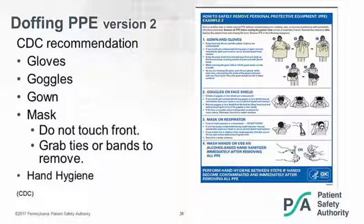After gown and gloves are removed, goggles come off, and then your mask or respirator, same as I told you before. Do not touch the front of the mask. Do not touch the front of your goggles or face shields. Consider that most contaminated. You try to touch the areas of least contamination, which would be the arms of the goggles or the ties on the mask, and then again, you must perform hand hygiene.